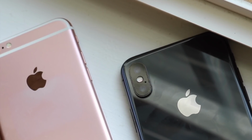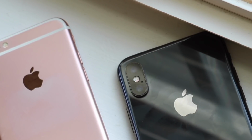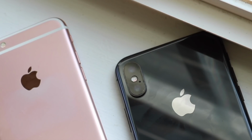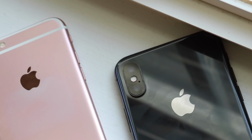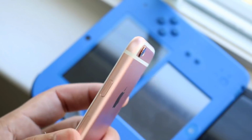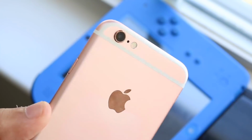I think the iPhone 6s's camera is still pretty decent. Obviously the iPhone 10's camera is better, but I'm not a photographer. I barely use the camera on my phone, and if I do, it's just on Snapchat or sending somebody something. It's not even that big of a deal. That is a big component when I'm determining a phone, what I'm going to use it for. For the cameras, you don't really use them that much. So the iPhone 10's camera is better, but the iPhone 6s's camera isn't horrible.